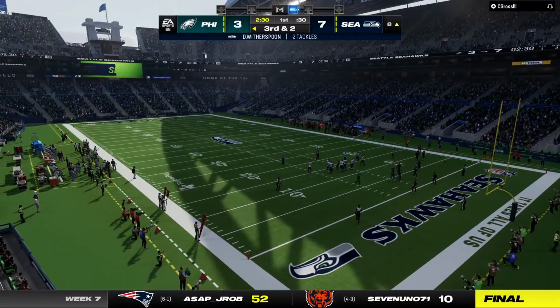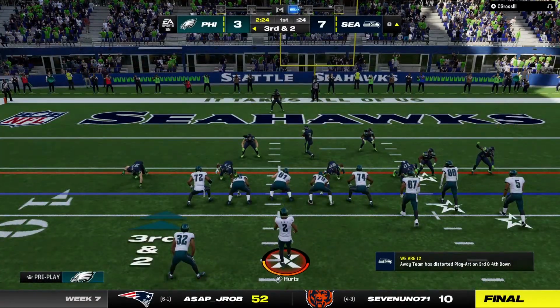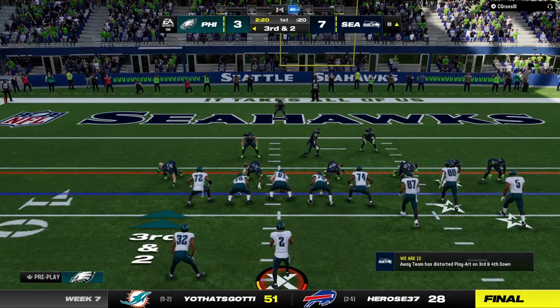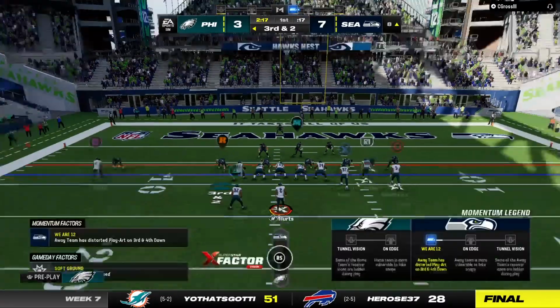And this is why you spend time with your guy either in the offseason, during the week, the whole bundle. Because sometimes it's just telepathy. You both see the same thing, and he knows to get the ball to him right away.